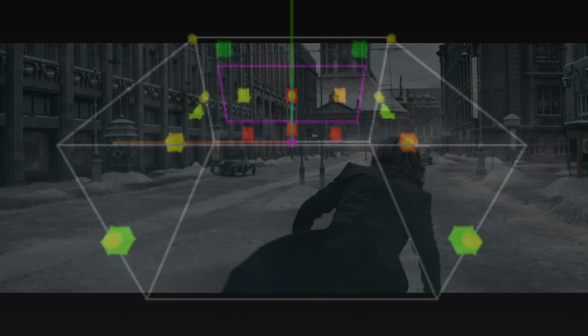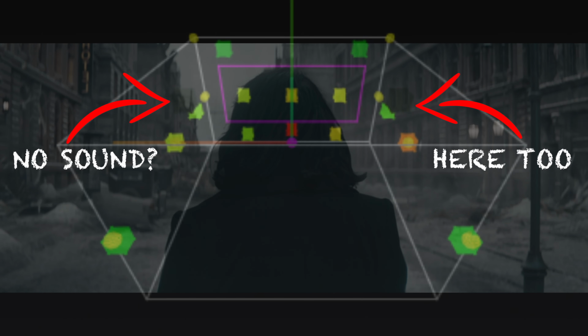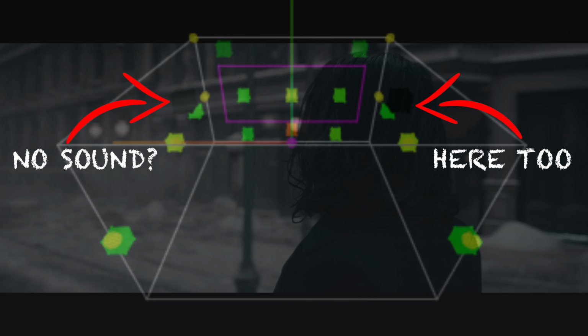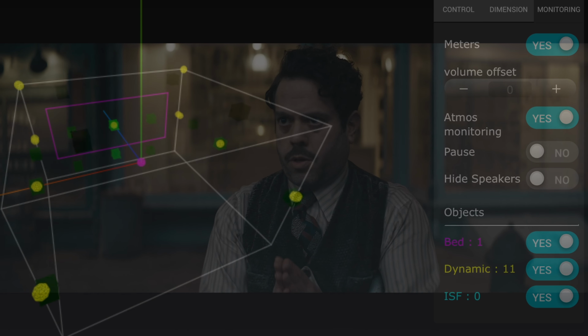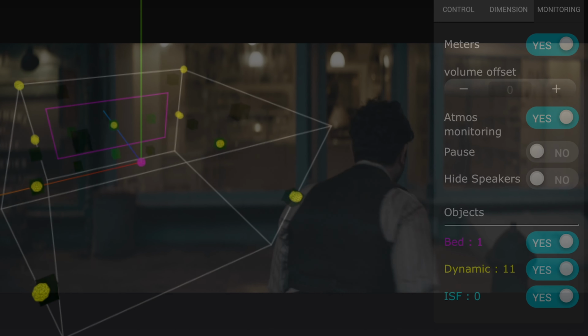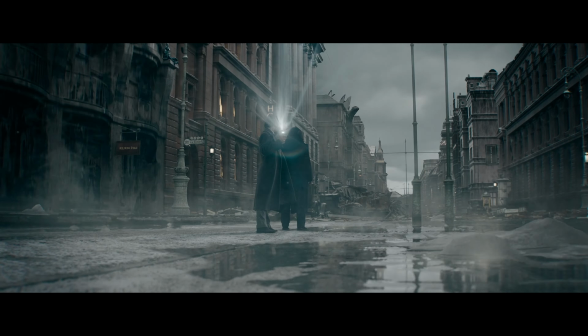Now, an odd thing is that when the height channels do get used, a lot of the times it's only the front height channels, so the back heights are silent. During the quieter parts, the lower channels remain active while the height channels remain silent. There's still good lower channel ambiance, but not a full bubble of surround. Things are not quite what they appear.